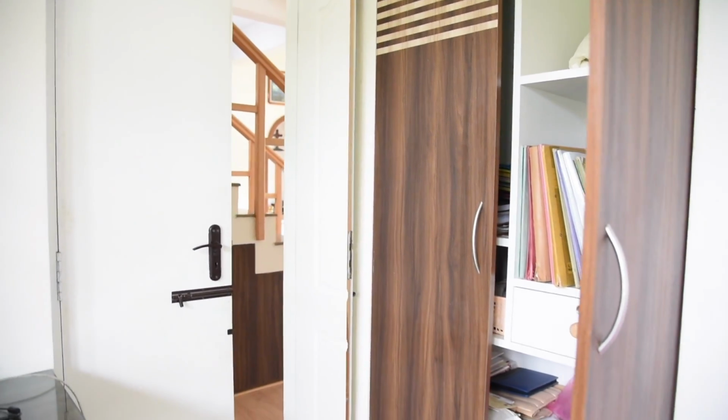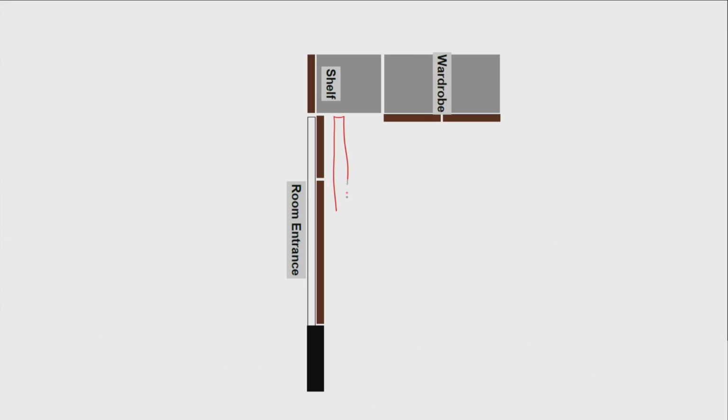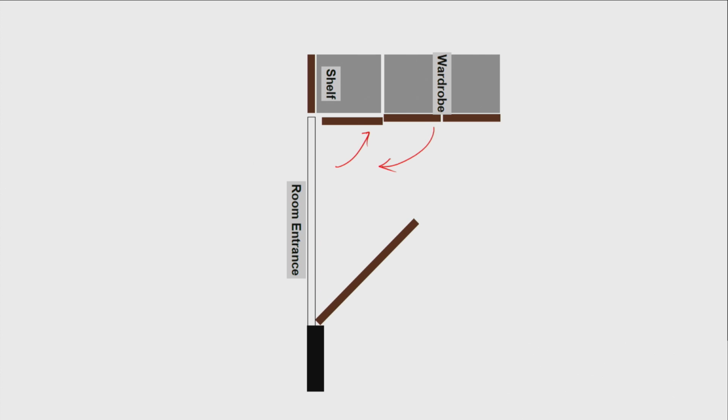Here you can see the doors in different dimensions. This is to aid the maximum use of space. If both the doors are of the same dimension, it covers the wardrobe door. By making one door smaller, the door of the wardrobe that faces the wall can also be opened.